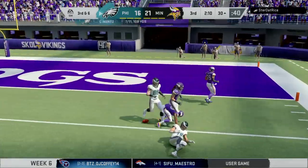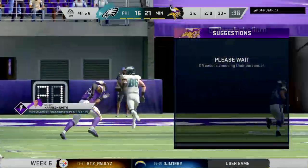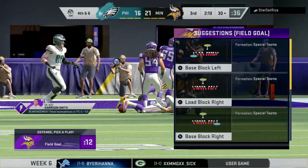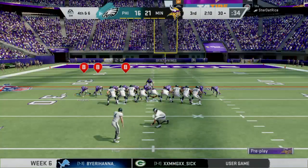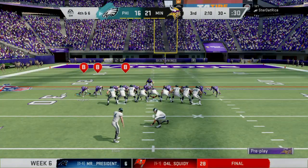And that is incomplete. This defense is continuing to contest every deep ball that is thrown downfield. And look, it doesn't matter whether you're playing man or zone. Eventually that becomes man on man, and you've got to trust yourself and go up at that moment of truth and make a play on the football.